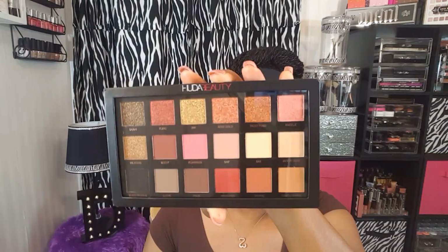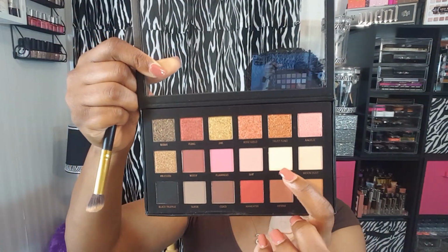Alright, next up, going into my Huda Beauty Textured Shadow Palette, I'm going to be taking the shade Bay, and it's just a really pretty cream shade. It's really smooth. I'm going to just use this to set my paint pot in place.